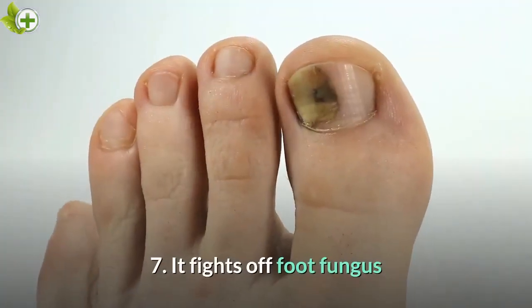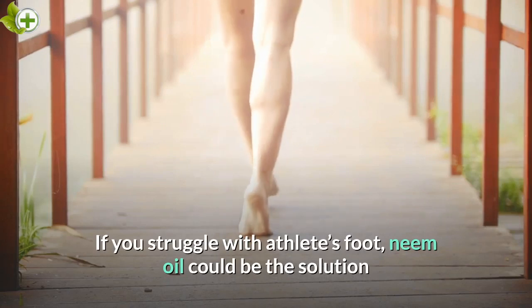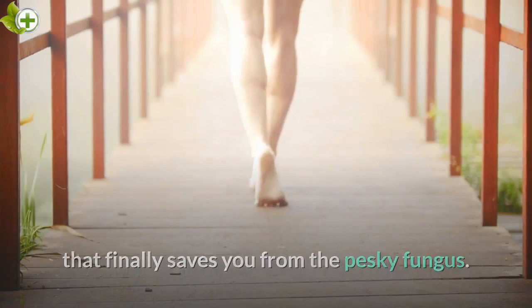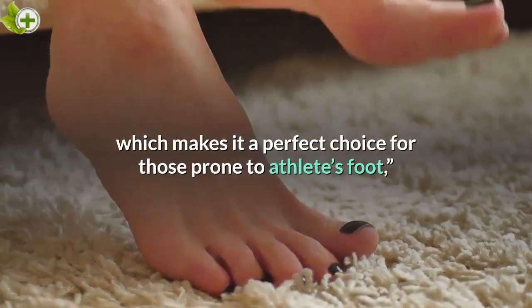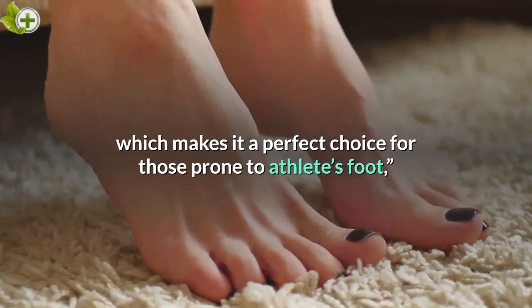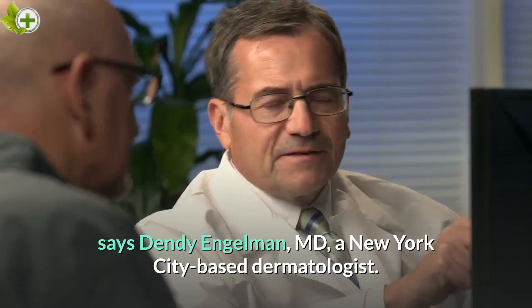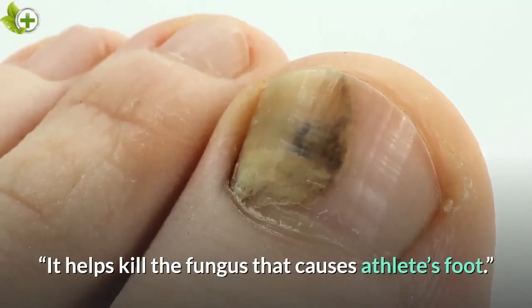7. It fights off foot fungus. If you struggle with athlete's foot, neem oil could be the solution that finally saves you from the pesky fungus. It's a natural anti-inflammatory and antiseptic, which makes it a perfect choice for those prone to athlete's foot, says Dendy Engelman, MD, a New York City-based dermatologist. It helps kill the fungus that causes athlete's foot.